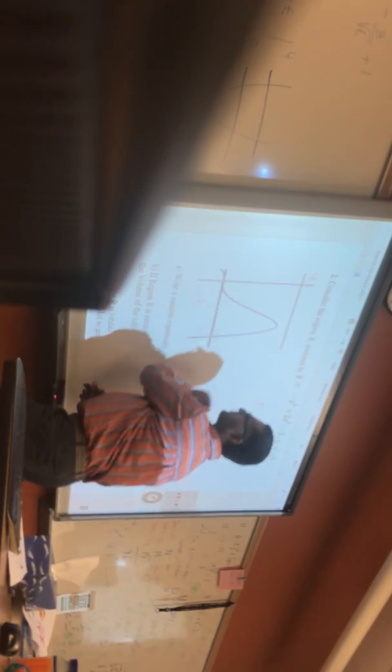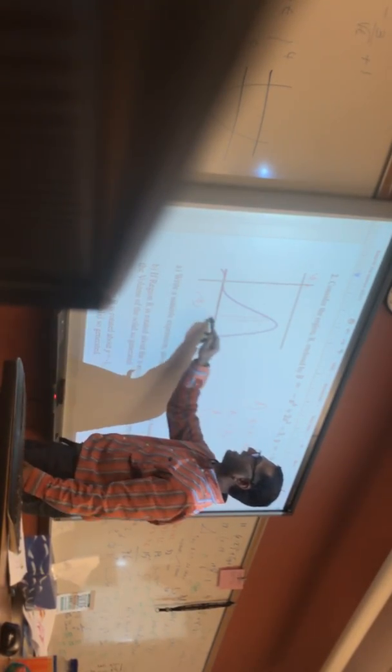Okay, region R forms a solid whose cross section is perpendicular to the x-axis. Forms semicircles. Okay, so I'm going to remove this. So it's this guy, perpendicular to the x-axis, forms semicircles, and says write an expression. What question are we in? E. Okay, so write down cross sections.